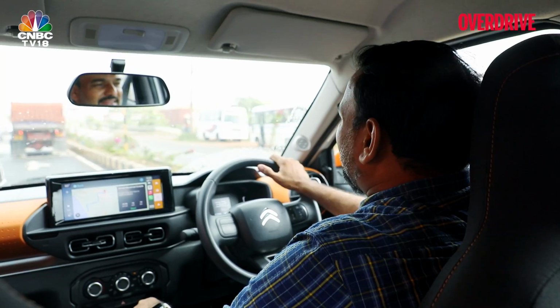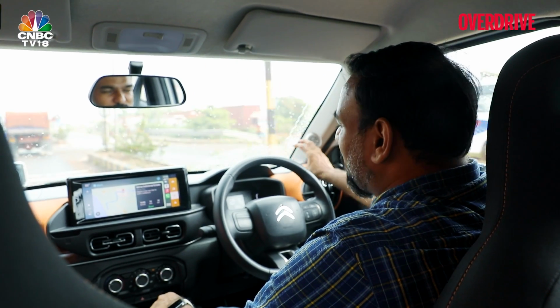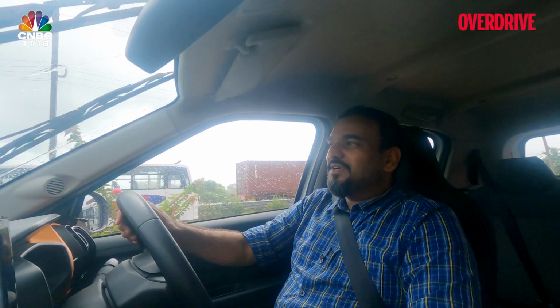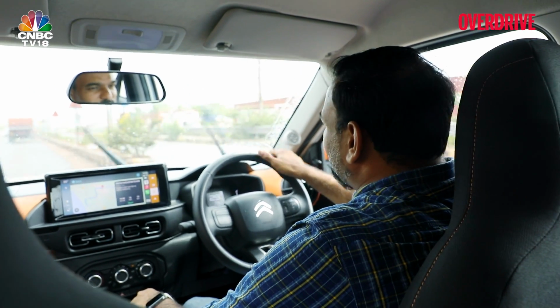And on the topic of rain, I'm not too impressed with the wipers. They leave a big chunk of unwiped area right at the bottom of the windscreen, and there is almost 1.5 inches on the side of the windscreen as well. So not too happy with the wipers. In fact, even the wipers, they feel quite low rent, quite cheap.